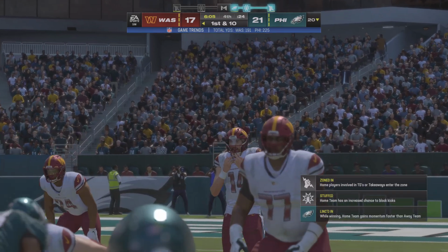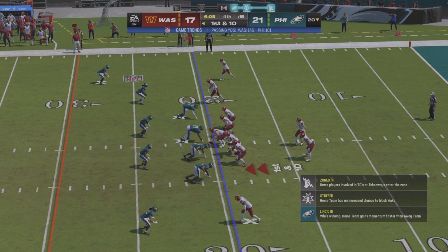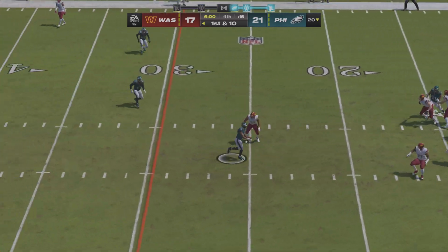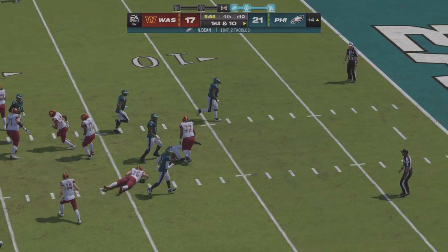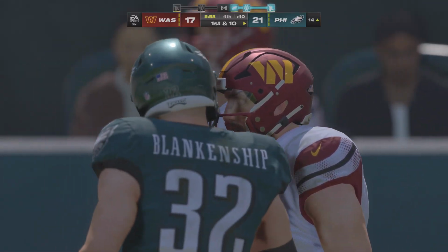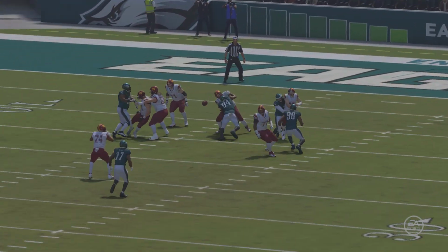A 1st and 10 here for Howell and the Commanders. At their own 20-yard line. Howell. Oh, he rifles one, and that's going to be intercepted. It's Nakobe Dean with a pick. And he'll take this down inside the 15-yard line. And they'll take possession already in the red zone and in a great spot to add points to the scoreboard.